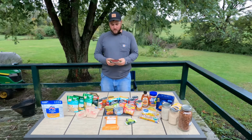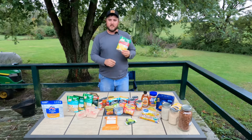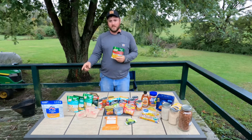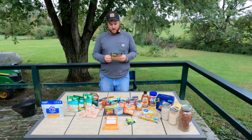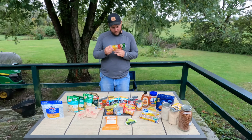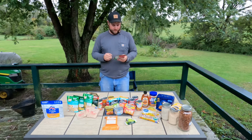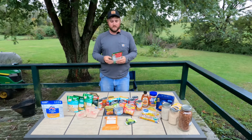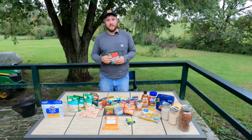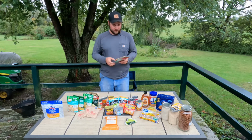Next up, I want to go over this company called Knorr, and it's different pasta dishes, and it's pretty easy. It's like the freeze-dried food without the shelf life, and it still lasts for quite a while. This one looks like it expires next year, so a year, that's really not that bad, but it's not the 15 years or the 30 years like the freeze-dried foods.